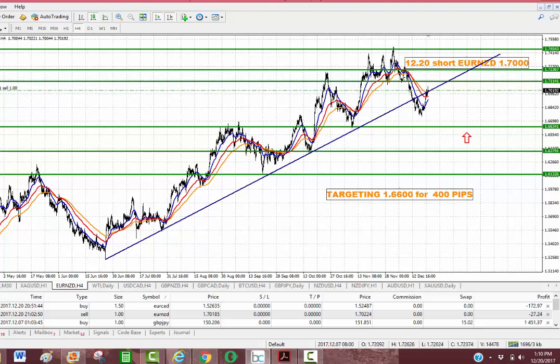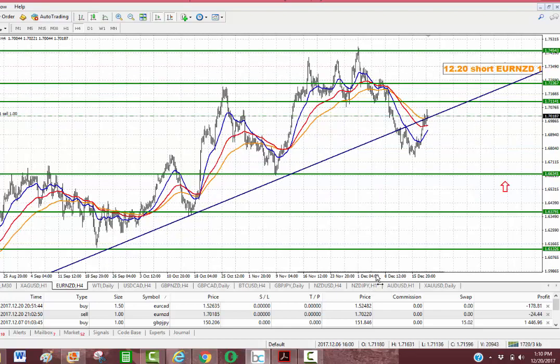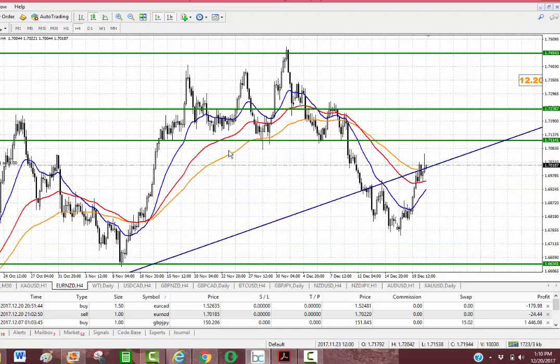just from experience, it likes to break this support line, this trend line, and then come back to the backside of that. Now how do we trade this exactly? Well, we're in good territory now. I'm short as of just a few minutes ago. So how do we trade this? We're in the 4-hour time frame chart now.